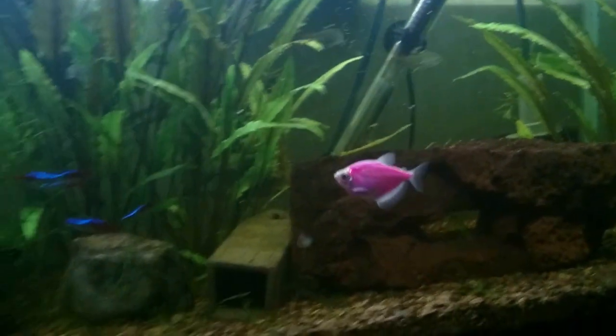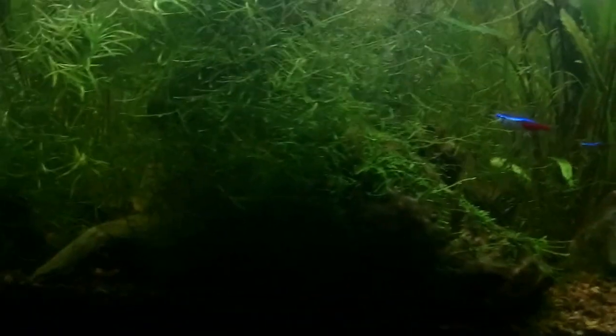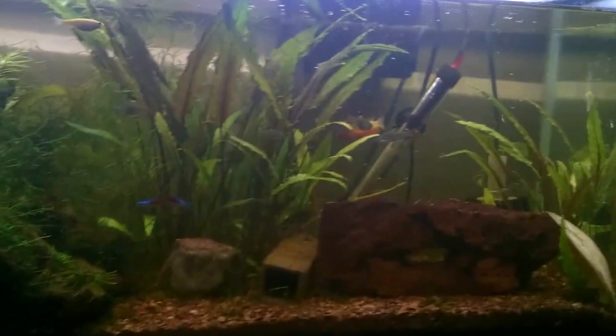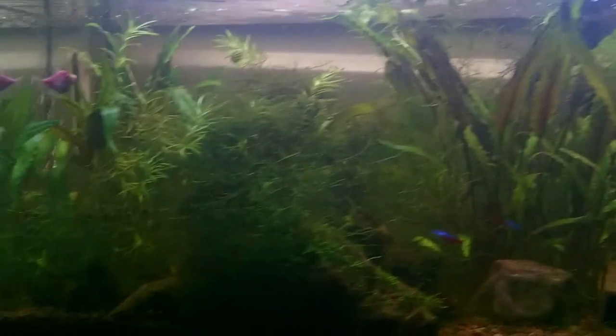So they're starting to join the school, at least he is. He's getting big enough. But the others still have a little bit of growing to do. I'm really excited. That's exactly what I set this tank up to be. You can see my crypts are really growing into a forest.